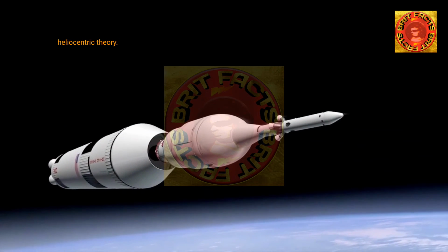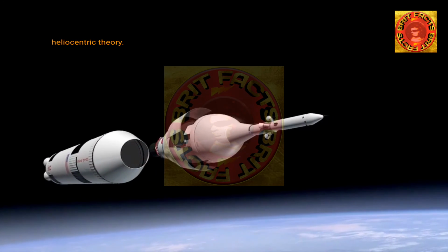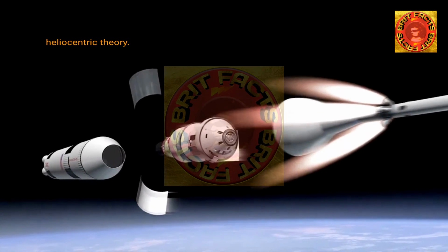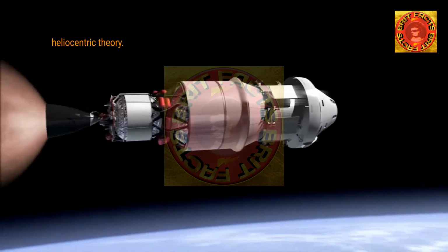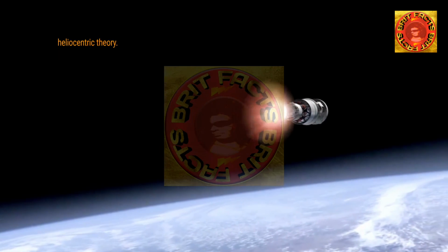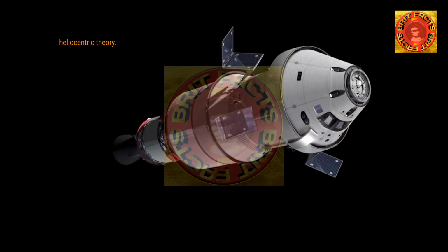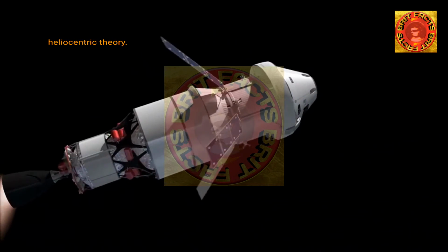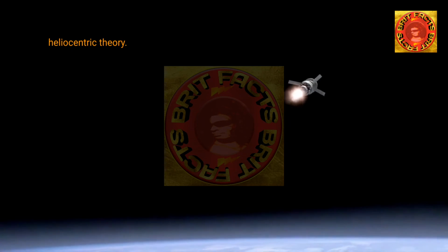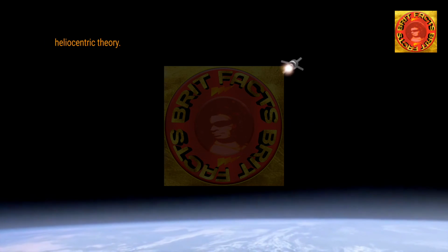Fact number 35. Various astronomers, especially those who had access to more precise observations, were skeptical of the geocentric Ptolemaic model and proposed alternatives, including heliocentric theory, which is known to be correct, where the planets and Earth orbit the Sun. Many proposals did not diffuse outside the local culture or did not become locally dominant.